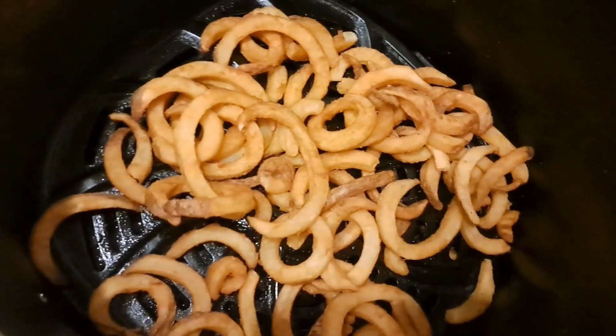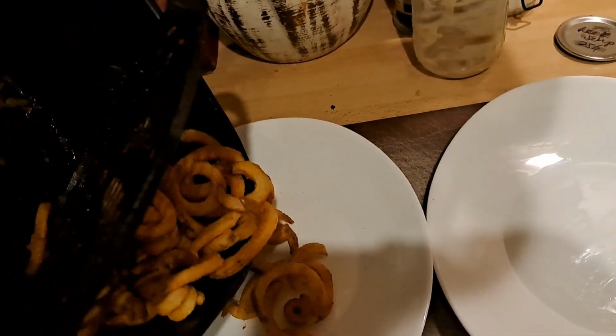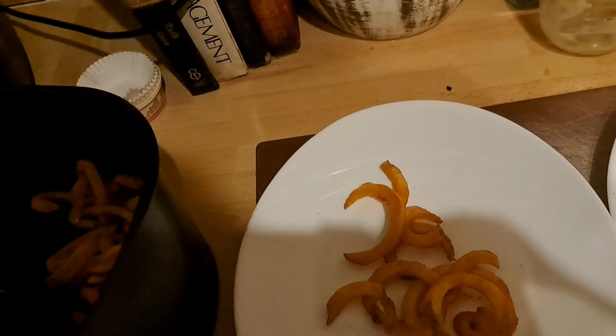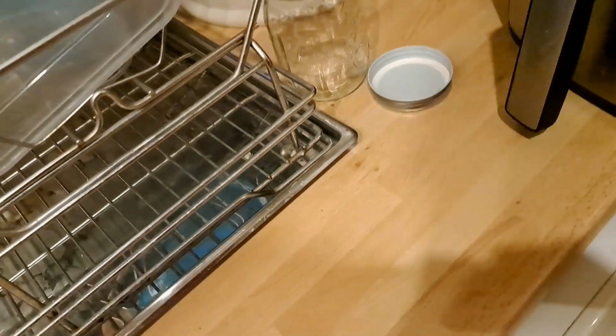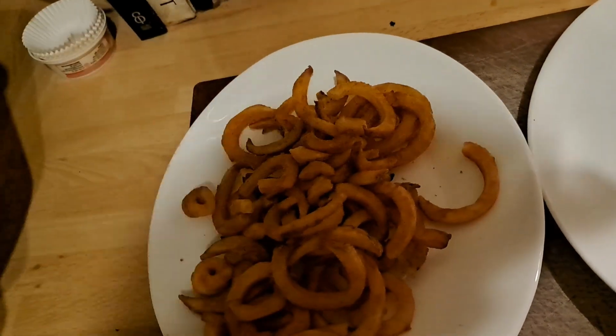Chris decided to go for the curly fries. So that is what we are having on there. Well, I'm trying to shake it out with one hand. This is not working. I'm going to take the base out. Hot. There we go. There are all the curly fries.